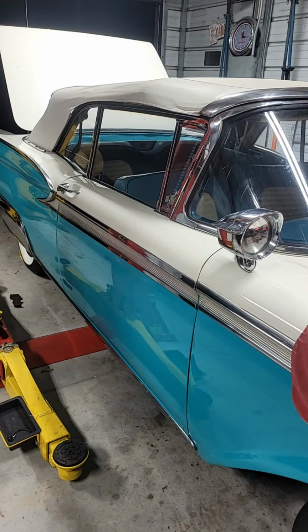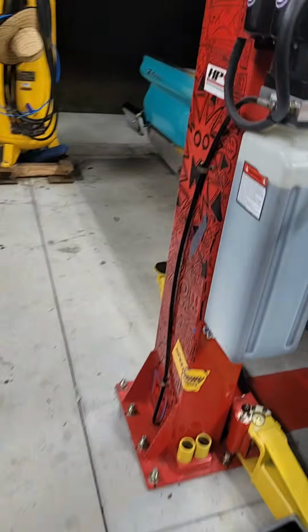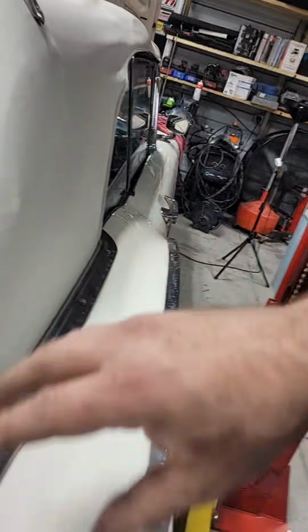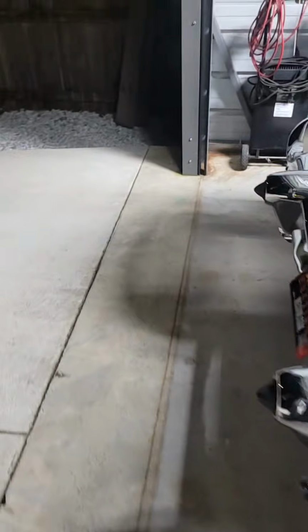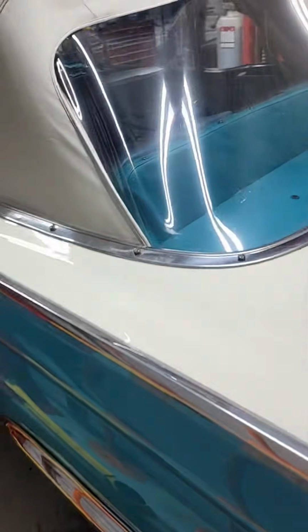Yeah, and the owner didn't want to put the top down, and I didn't blame him because I didn't want to try to put the top down. This side's still attached. The other side is not. And when we checked it yesterday, the passenger floor was wet. So you can see, the top's no good right there. And he had this thing sitting out in the rain.